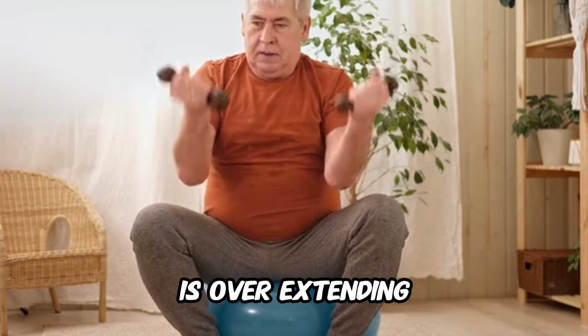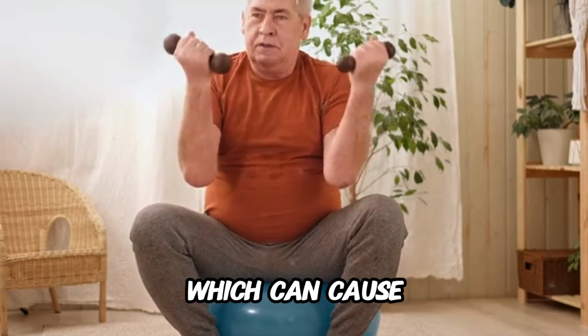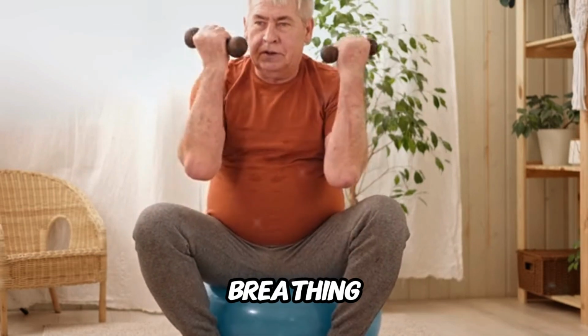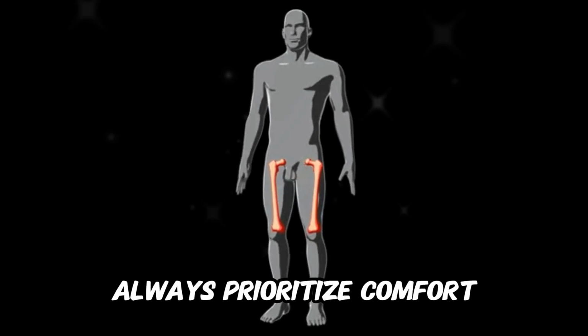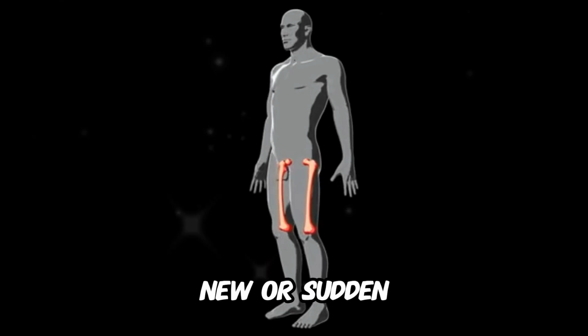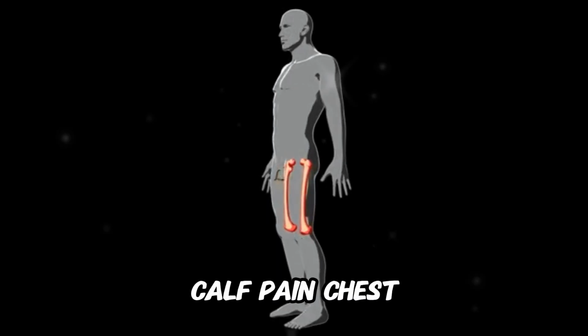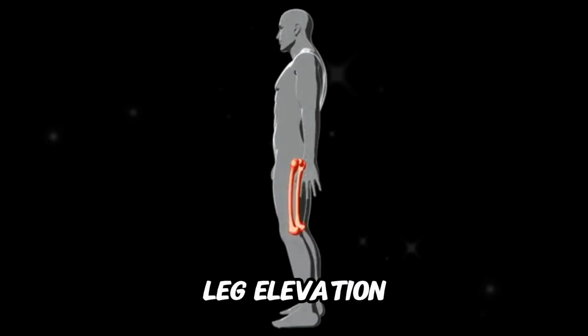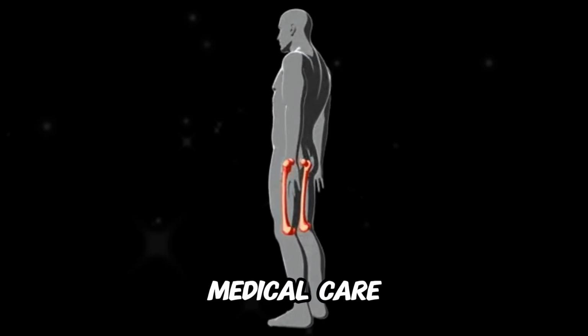A common error is overextending the breath. If dizziness occurs, reduce the depth and pace of breathing. Always prioritize comfort. Safety is crucial. If you notice new or sudden swelling in one leg, calf pain, chest discomfort, or shortness of breath, do not attempt leg elevation and seek immediate medical care.